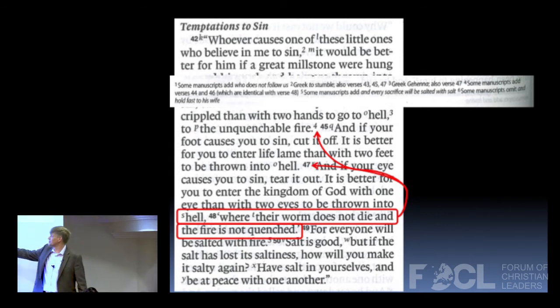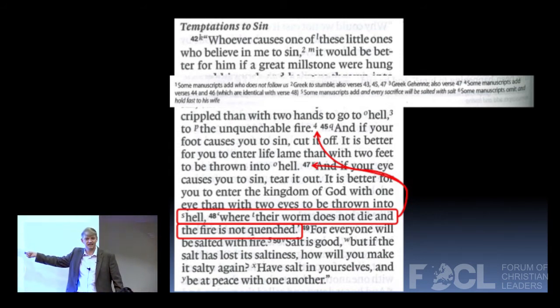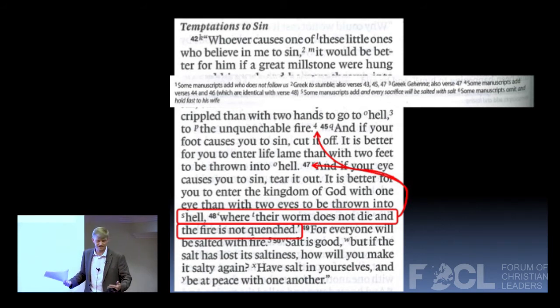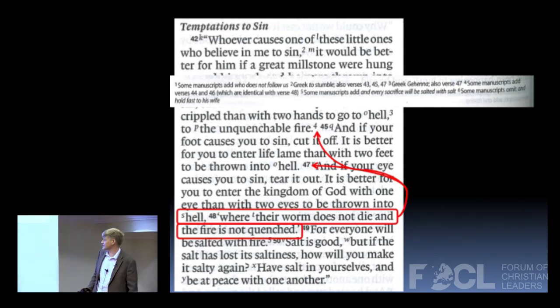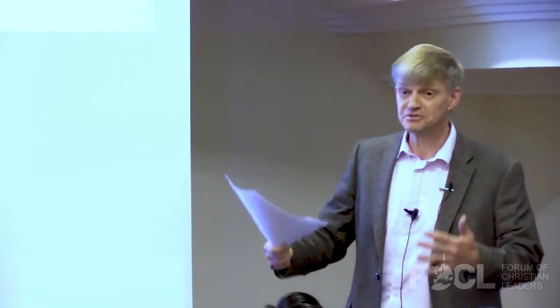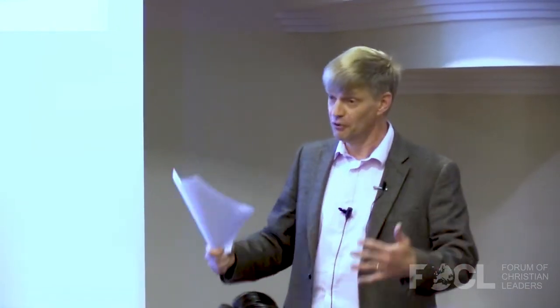Because here we have the words, "hell, the unquenchable fire," and the scribe knew that these words were somewhere in play, so inserts them earlier. Probably thinking, hey, our manuscript has left out something. And the same happens the second time again: "thrown into hell, where the worm does not die and the fire is not quenched." So subsequent copies went for the fuller text, because that is the text they had in front of them, rather than the correct text, where these words occur only once.